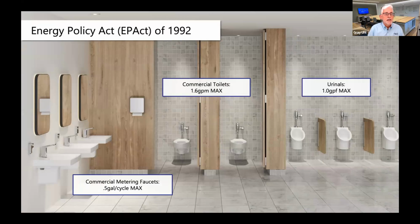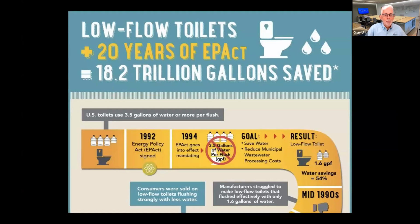So the current situation is that in a commercial space, the maximum amount of water we're allowed to use is 1.6. The maximum amount of water to use is 1 gallon for the urinals. And commercial faucets, there is a cycle or a metering spec of about 0.5 gallon a minute. And the good news is those are high. We actually have products that way outperform that.